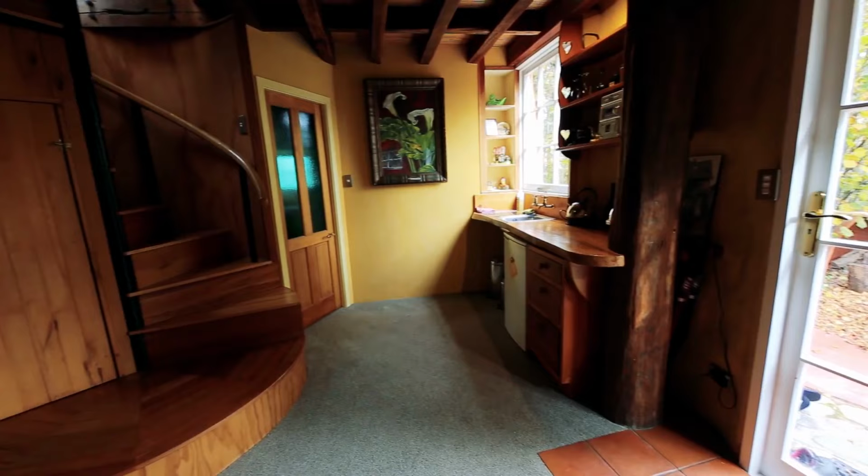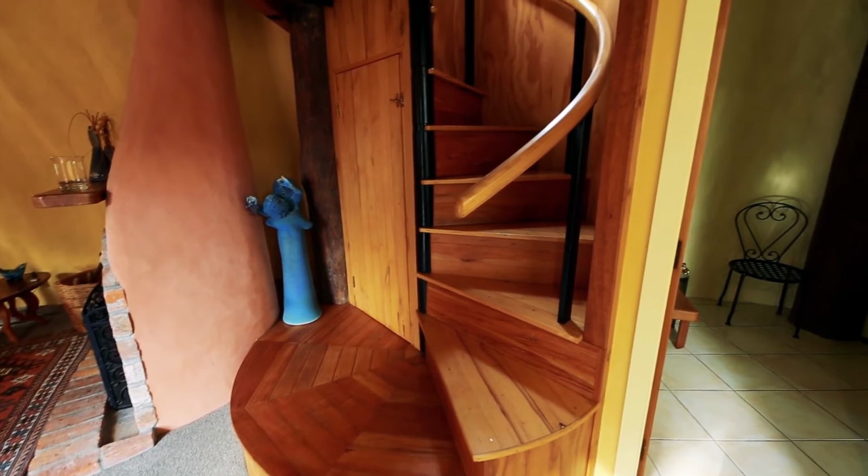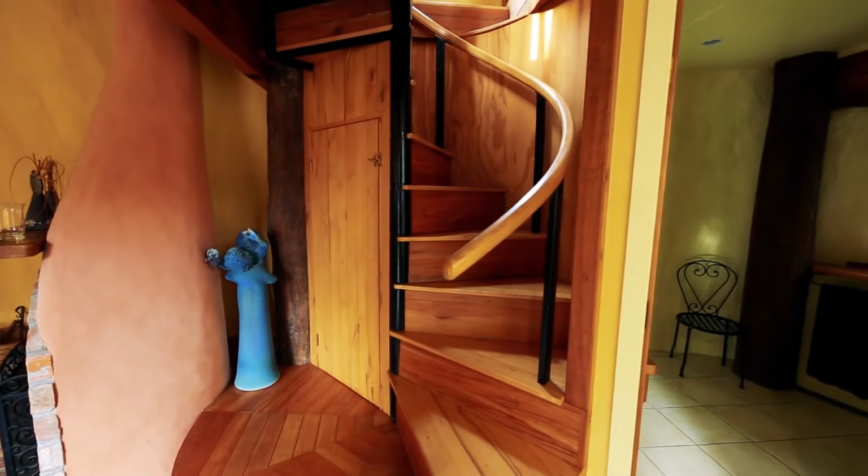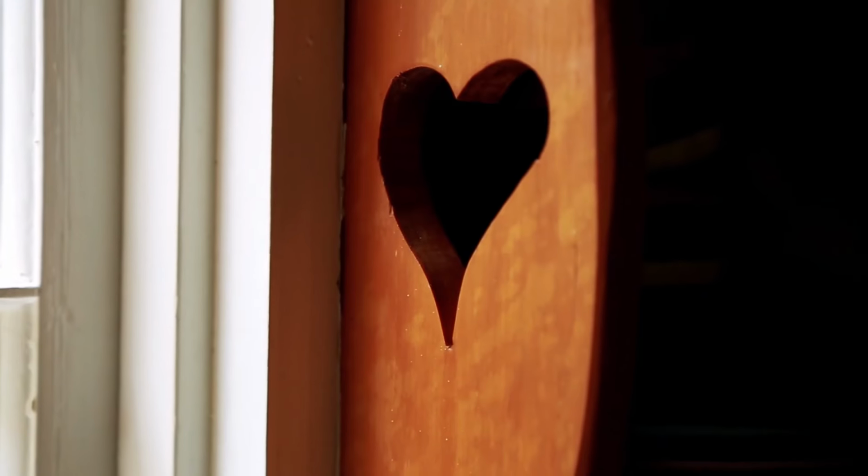Inside, there is a fireplace, kitchenette, and bathroom, with a shower built for two. I think somebody was very inspired. Owing to the popularity of the house, they made it into a hotel for couples.